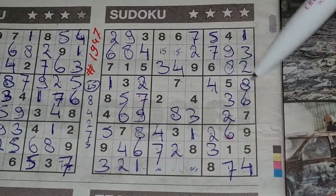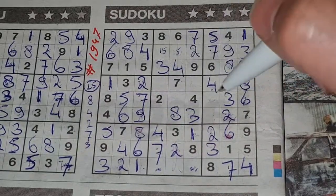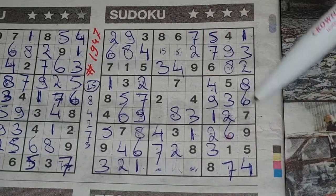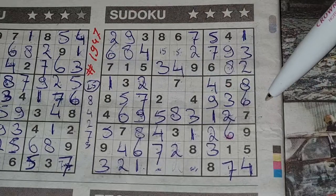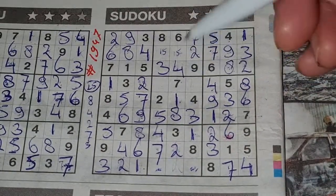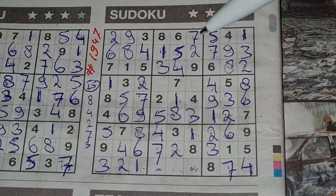2 numbers left in this big square for the numbers 1 and 9. We see here 9, no 9 there. 9 should be here, and 1 goes there. 1 number left in this row for the number 5. 1 number left in this middle row for the number 1. Now we have a 1 here, so this cannot be a 1 anymore. This should be the 1, and this should be a 5.